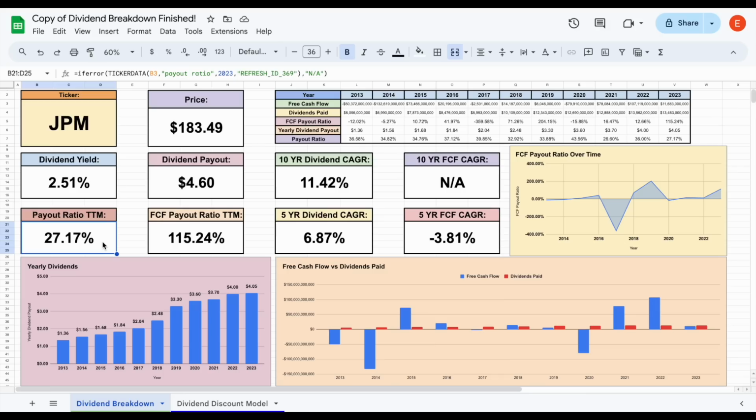Now, the payout ratio is what we want to look at since this is a bank stock. For a bank stock, we're not going to necessarily be looking at the free cash flow payout ratio. So payout ratio for JP Morgan sitting at about 27.17%.